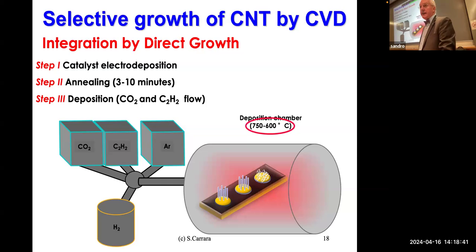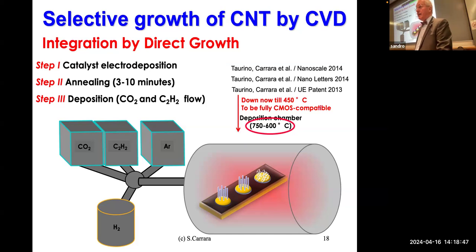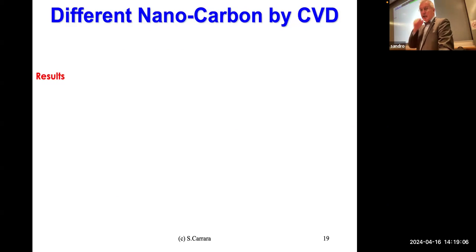This is typically done at high temperature. Have a look at the numbers: they are incompatible with CMOS design. But luckily, thanks to the work of a bright PhD student I had the pleasure to work with in the past, who is now assistant professor at the Catholic University of Leuven, she succeeded in getting a fairly good yield below 450 degrees, thus entering compatibility with CMOS design, CMOS circuits.